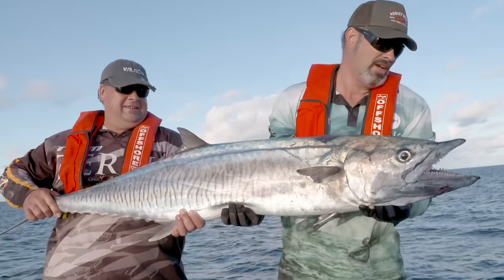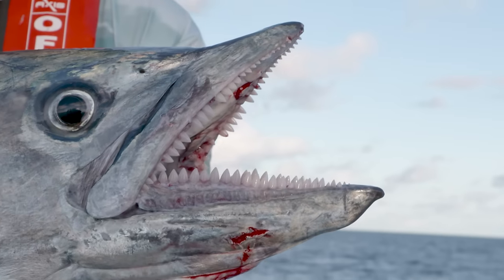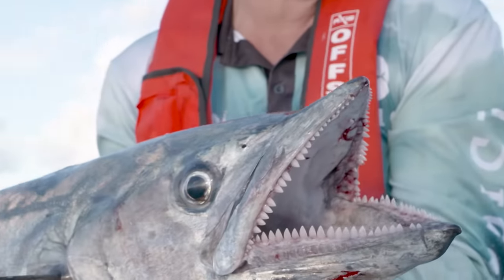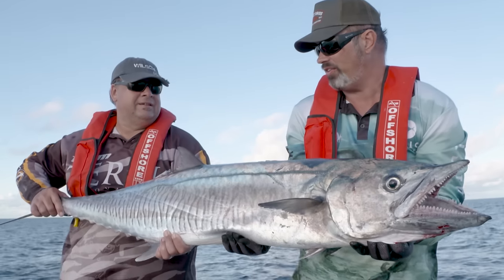Wow, that's a good-sized mackerel. Look at the teeth on that, folks. It is so, so important that when you target this fish, you are so wary of those teeth because they will literally cut you to the bone. They're just going to brush past you in the boat. And most of us got bare feet or thongs or whatever. They will drill you. What a fish.